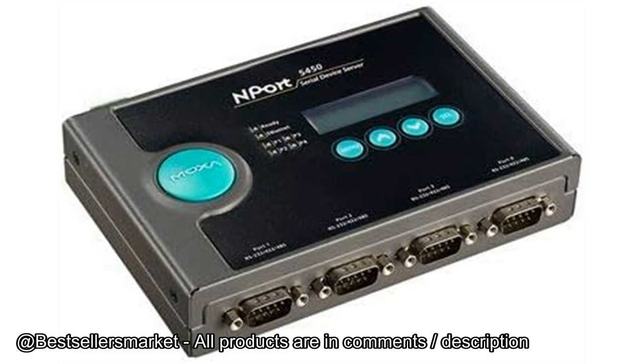At number 3, we present the MOXA NPort 5450, a device server that redefines versatility and resilience in network connectivity. This isn't just a server, it's a 4-port powerhouse, built to handle the most demanding environments with ease. Imagine a device that combines power with simplicity, and you're looking at the NPort 5450. With its user-friendly LCD panel, installation becomes a breeze. No guesswork, no frustration, just straightforward, intuitive setup that gets you up and running in no time.